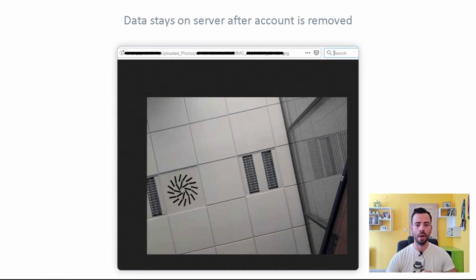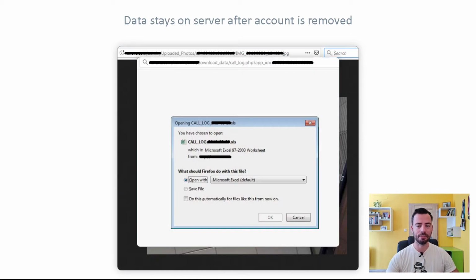What happens when spying ends? This. This is a photo taken by a stalkerware of my ceiling, while it was lying next to me. Unfortunately, it is still stored and accessible on their server, even though the stalker, in this case me, removes data logs on the victim's smartphone and removes the full account. Besides photos taken by the stalker, on the server are still accessible my text messages and my full contact list.